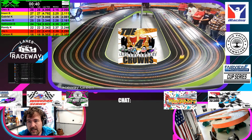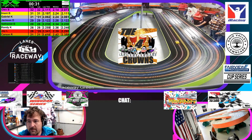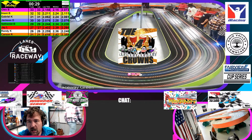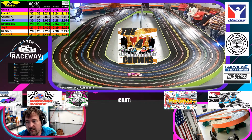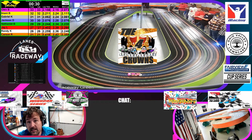Glenn Burden's in the lead right now with 28 laps. It's not like tremendously faster by no means, but it looks to be a little smoother. We got some of this info from Guillermo Sire talking about how he breaks in motors and stuff like that. And it's interesting to see that this stuff is real. So there you go, folks.